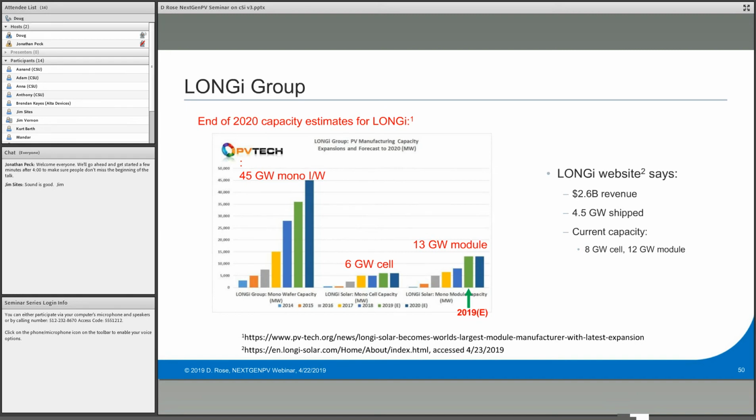LongG is the next one to talk about. This is another one that is a very significant company, but their branding isn't as much. You don't see as many of those modules in channels and residential in particular. They're the largest manufacturer of mono wafers. It's LongG and a company called TZS that go back and forth over which one has the most capacity. Both of them are growing very fast.